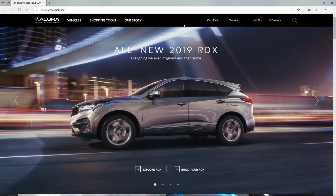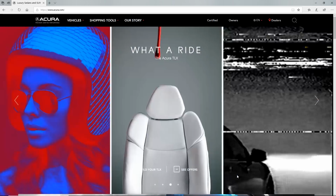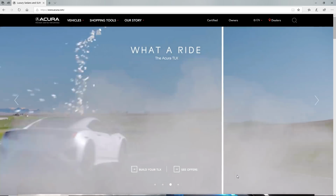My Acura RDX for 2019 video has been quite popular. So I've been thinking about it for a while and noticed this week that Acura actually has the car builder on the website ready to go. So why don't we dive in and take a little look at what the colors, the options, everything else that might be available for this car.